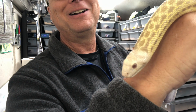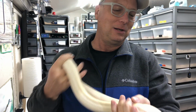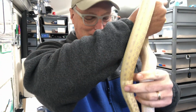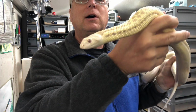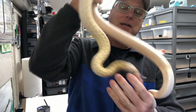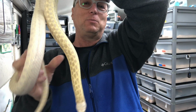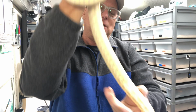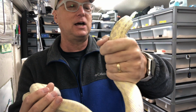there he goes, he's showing off. You can see he's actually in shed, which is normally he's not hissy, but because he's in shed, he's not liking it. But these guys, when born, are almost a purple hue and look dead-ish. And so this guy, I thought he was dead when I first opened the incubator box, and he wasn't. And I was like, wow, he's like a zombie, and the name kind of stuck.